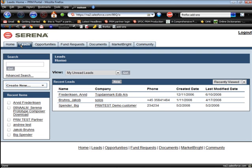With Serena's infrastructure, using Serena's Salesforce.com infrastructure, we're going to give you cradle-to-grave automation so that you can build a business that you normally couldn't do. And even a sales rep can do it. You don't even need a marketing person. I think that's what's going to set us really apart.